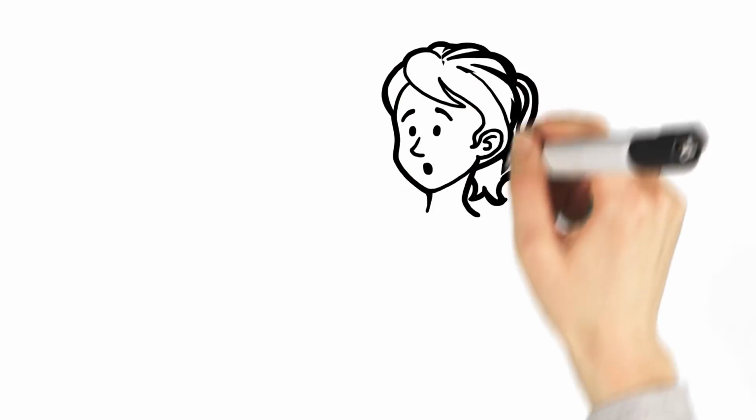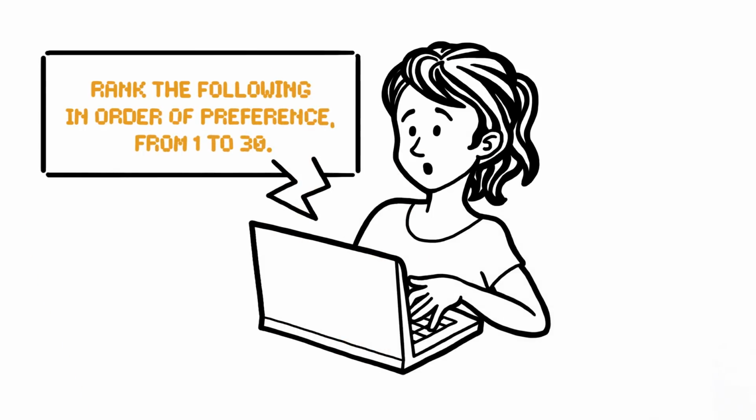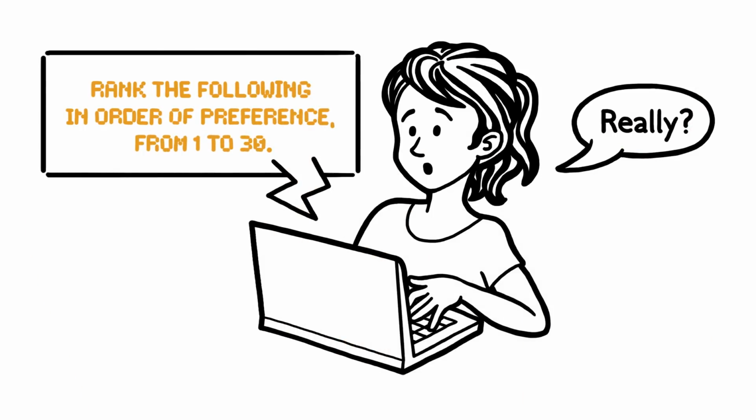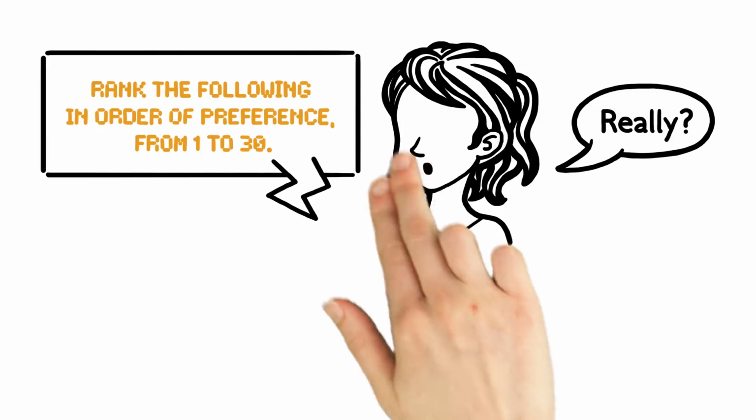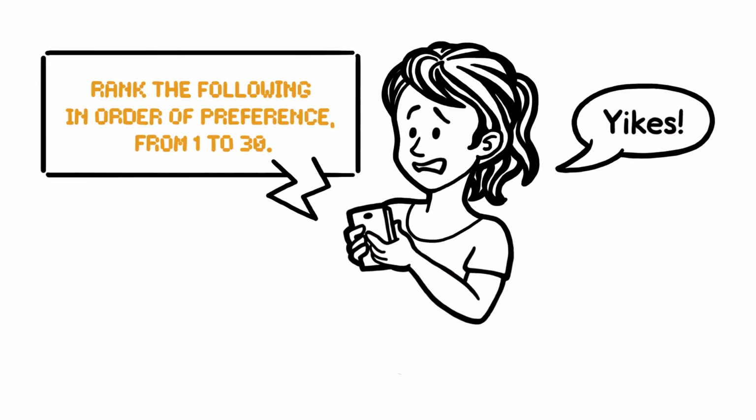Sorting tasks will force respondents to discriminate among items, but these lists can become difficult and inaccurate for respondents to handle, especially when rank sorting a long list, like Bill's situation with 30 menu items. And since many respondents take surveys on their mobile phones, big rating grids or ranking exercises pose an even bigger challenge.